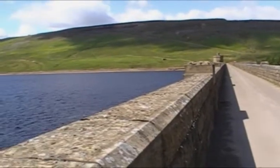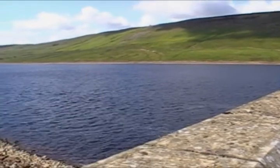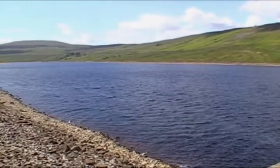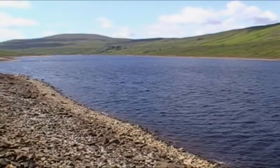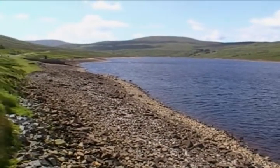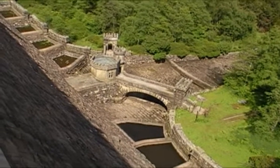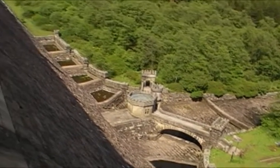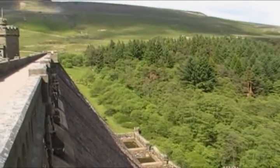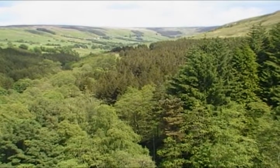Stone for the reservoir dam was quarried from the two sites that can be seen on either side of the valley at Scarhouse. Steam excavators were used to dig out the trench. But when the digging became too hard for the machines, they resorted to hand drilling and explosives. Standard gauge wagons hauled by steam locomotives carried the rubble from the site.